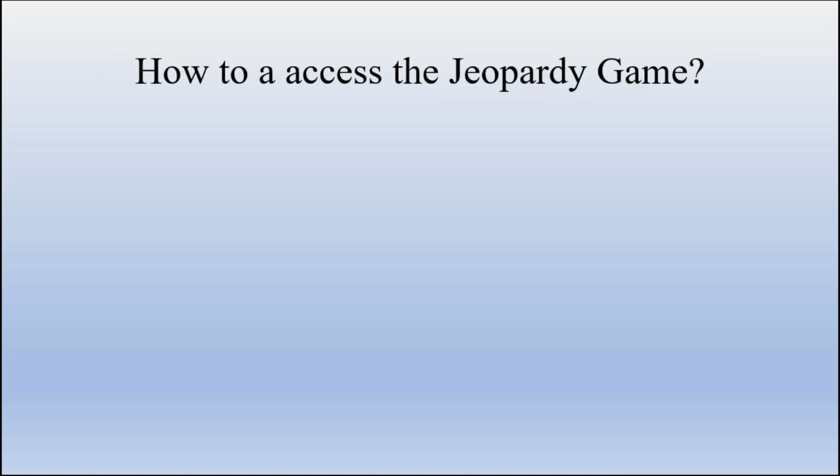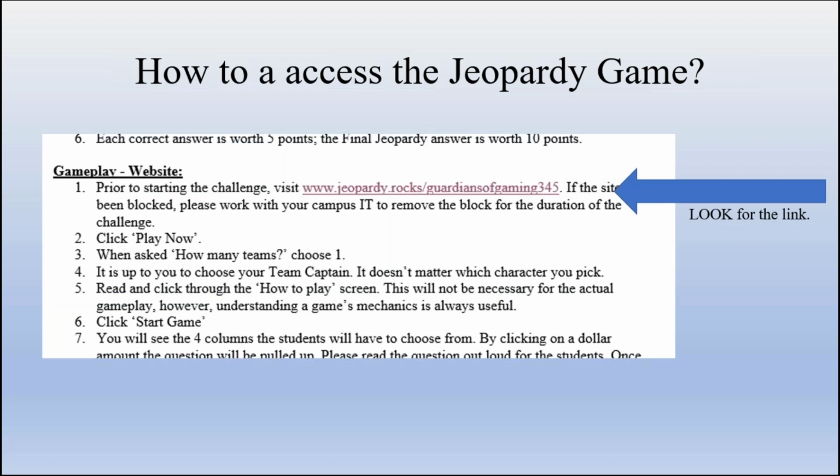It is an online tool, so you'll find the link for this in a couple places. You're going to look for the link inside your Team Quest in a Box booklet. Under Event 5, under Trivia, under Jeopardy, about halfway through the challenge, it says Gameplay Website. Prior to starting the challenge, you're going to want to visit this to familiarize yourself with it.